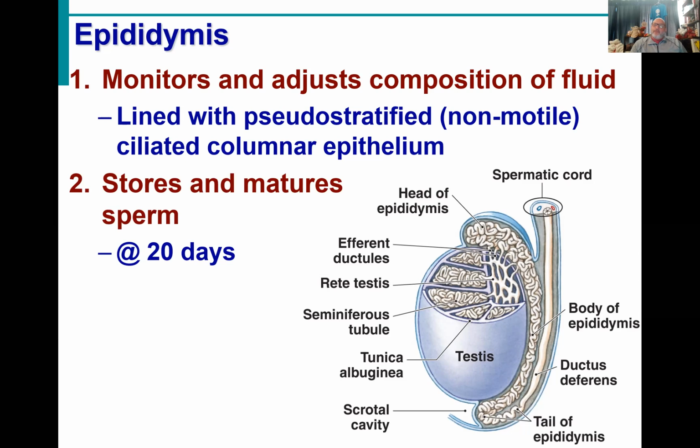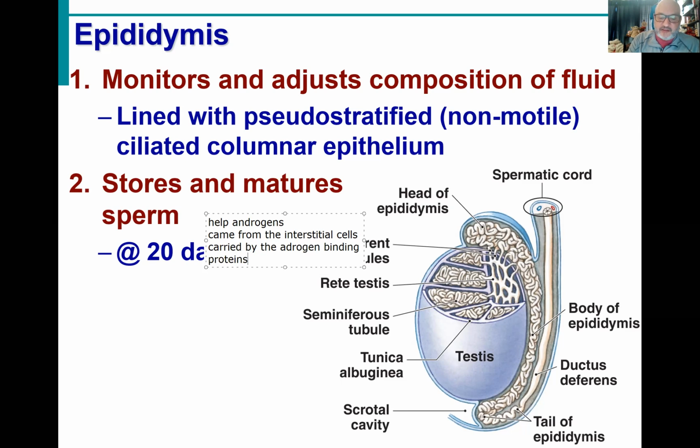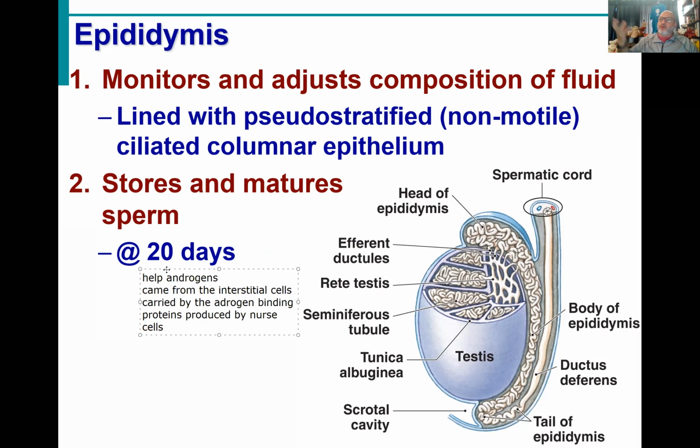The second function is that it is going to store and mature the sperm. And remember, to do that, it is going to need the help of those androgens. Those androgens came from the interstitial cells and were carried by the androgen binding proteins that were produced by the nurse cells. So those androgen binding proteins are chock filled with androgens, and the fluid in here is chock filled with androgens.